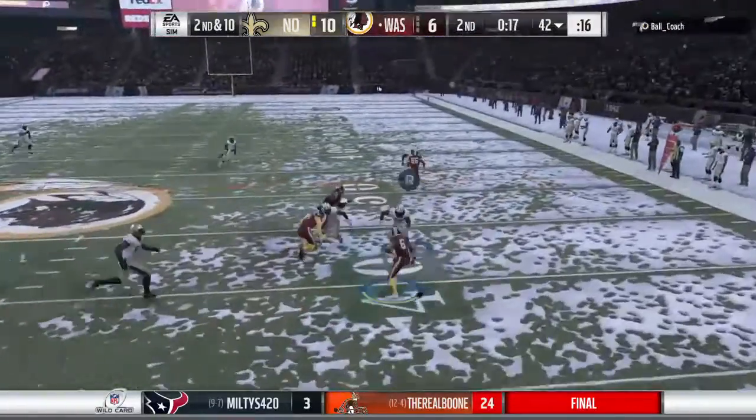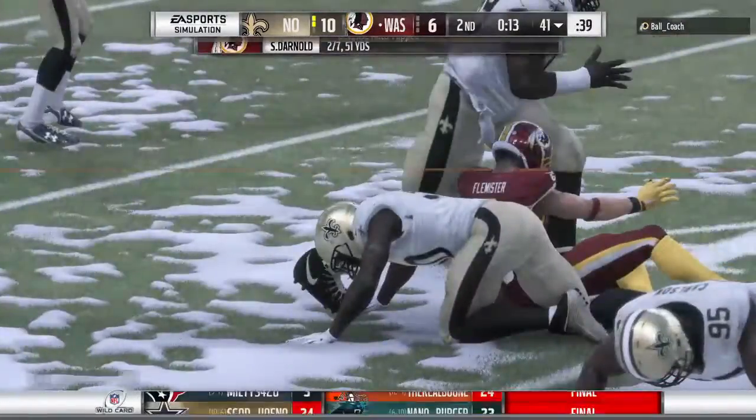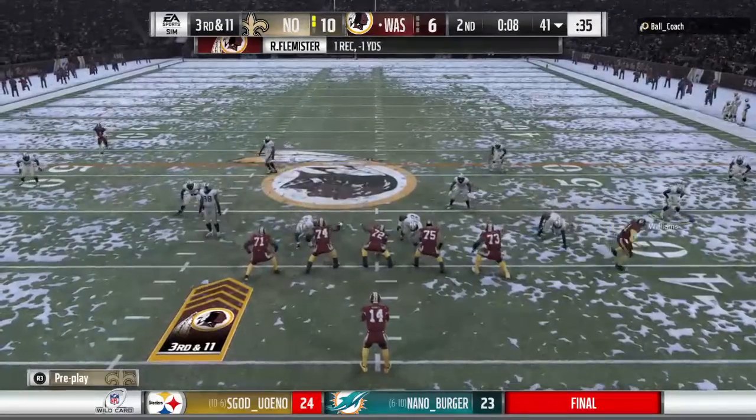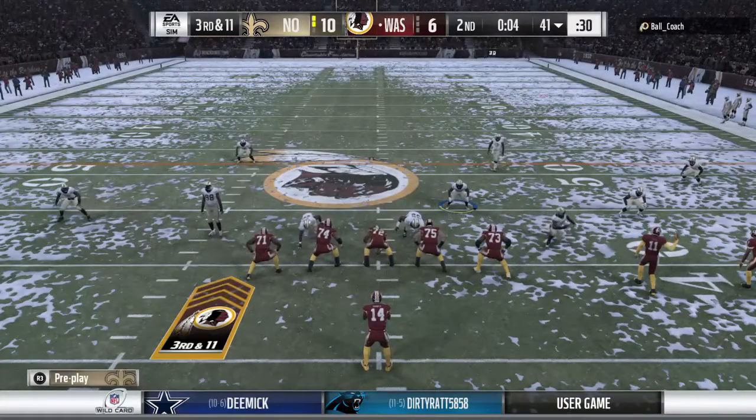And 2nd and 10, he'll look to throw again. Firing quickly here, and that's complete. And he'll lose yardage here, back at the 41. He'll wind up losing a yard on the play, and that's going to lead to a 3rd and 11.